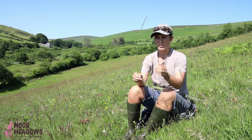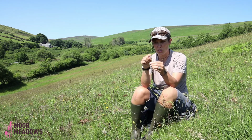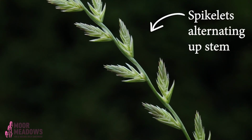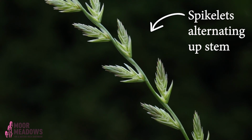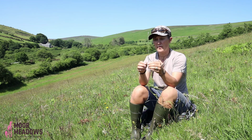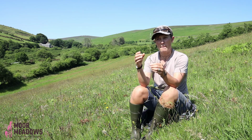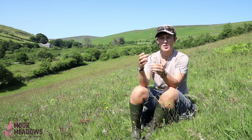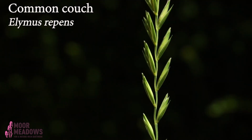One of the key features when it's in flower is that these spikelets, these individual collections of flowers, are on opposite sides of each other as they alternate up the main rachis, the main stem through the flower. So it's quite characteristic really. There are several other species that look similar, but you tend to find those in salty places, or in places that haven't been managed for a long time. So common couch, for example, has a similar structure. Not exactly the same, but similar.